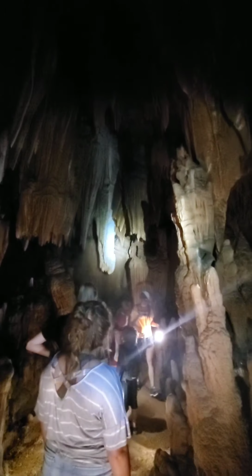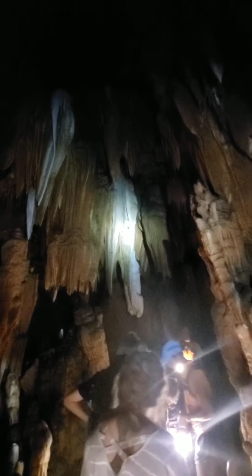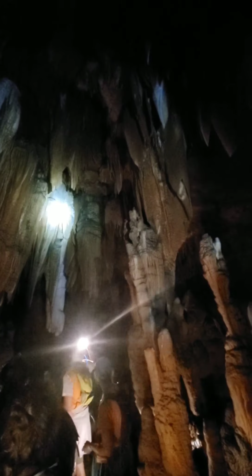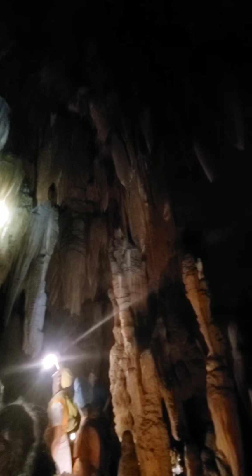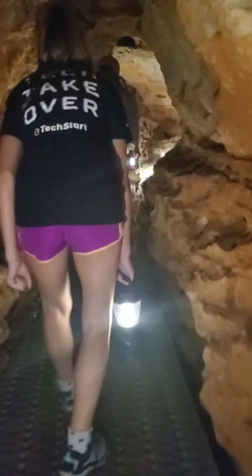You need to stop here and turn around and look behind us. One of the most beautiful formation groups inside the cave. Our postcard is of this formation group. And if you Google, you often see pictures from here, because you've got all three colors in these formations. The burnt oranges, the whites. My favorite part of the cave.